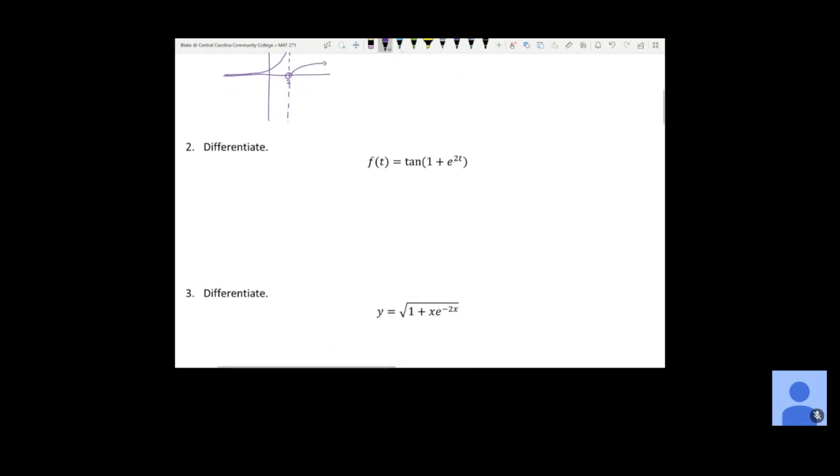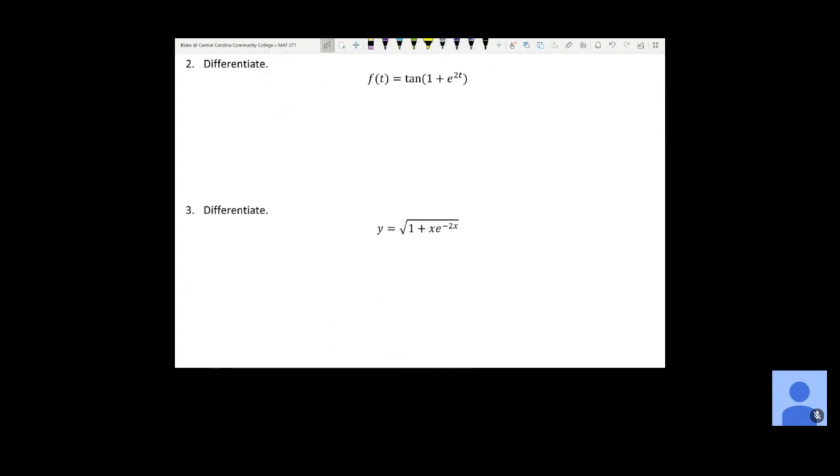All right, so now we've got some that we can actually do some work. So let's look at number 2. We want to find the derivative of tangent of 1 plus e to the 2t. All right, so how are we going to start this one if we're looking for our derivative?